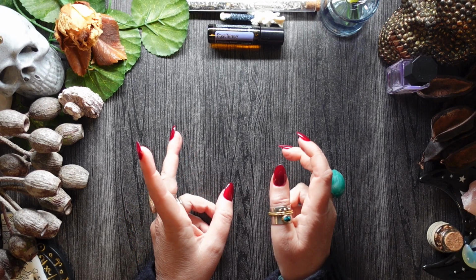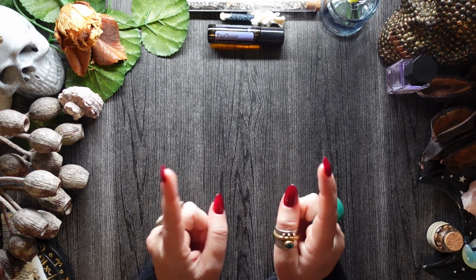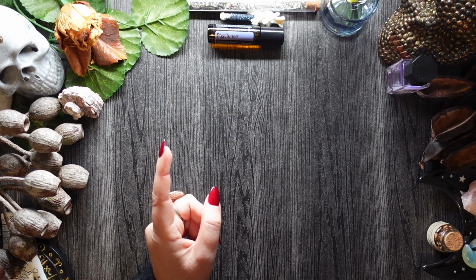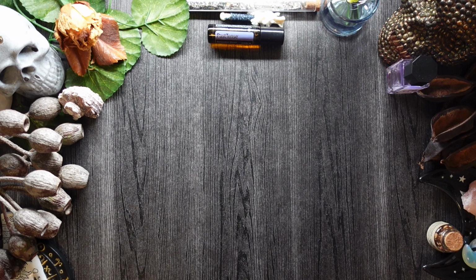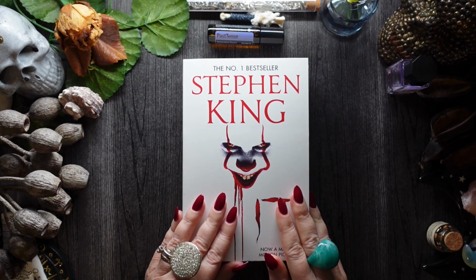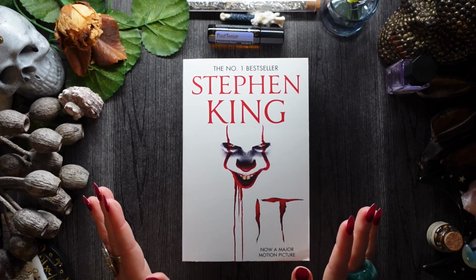And these 3 are the ones that I got from the same bookstore where I got the Tarot and Oracle deck. And it's these ones here. So I'll start with this one. This is It by Stephen King, and I actually collect different editions of this book.